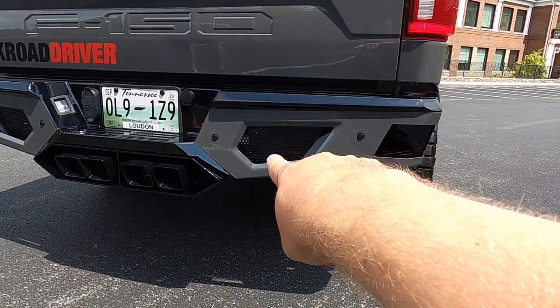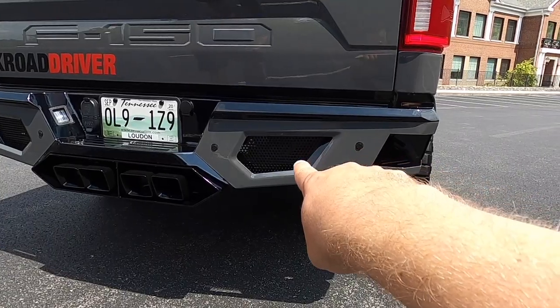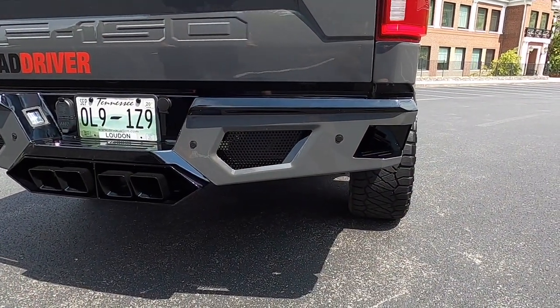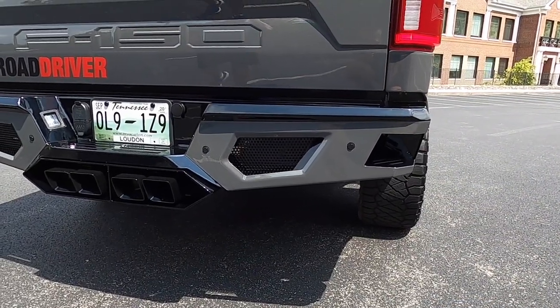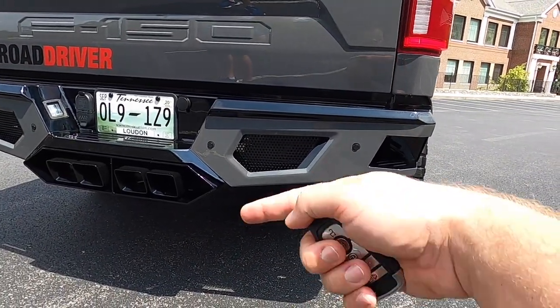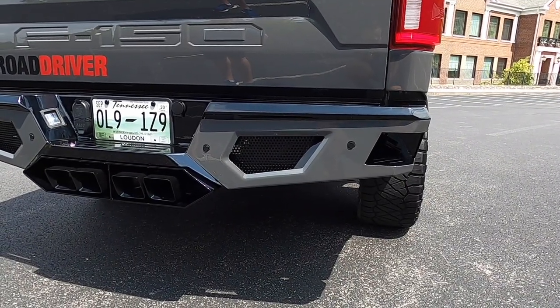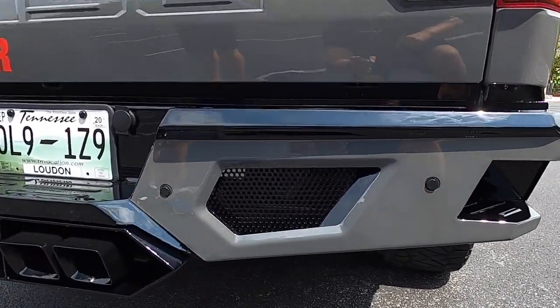On this bumper there were little, I guess, plates in there with like one little cutout where you could put a cube in, like our front cubes. I didn't like that. I didn't really need lights back here, and if I do, I'll put them behind that. But we had that fabricated to have the punch holes in it. I think it looks really cool.